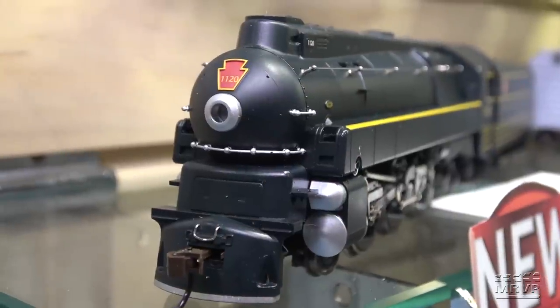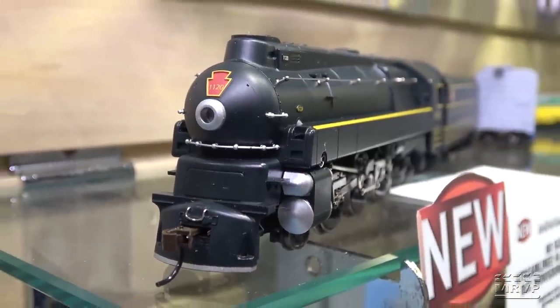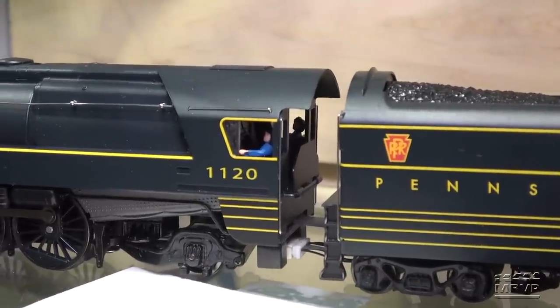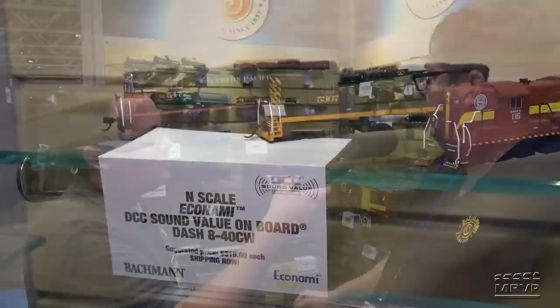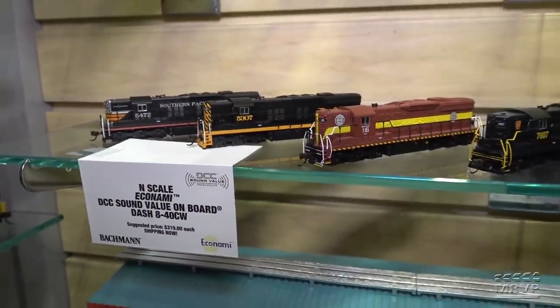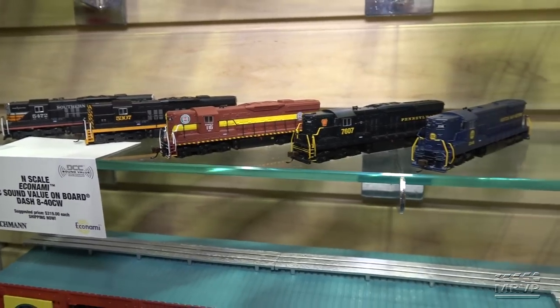We are using a WOW sound decoder, full-blown decoder with lots of features, keep alive, and lots of different sounds to select from, just like we did in our ACS-64 last year. That's just shipping, by the way. Also, in our N scale, we have shipping with Econami, the SD9 locomotive in five paint schemes.